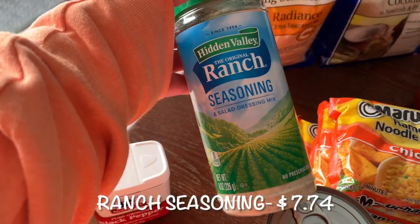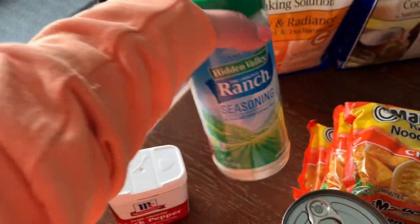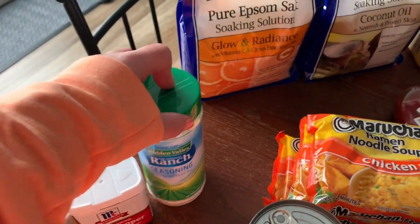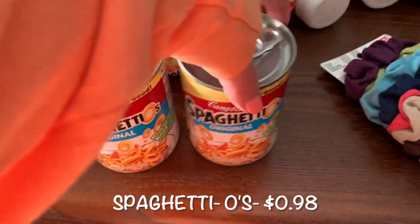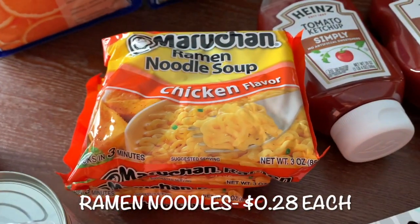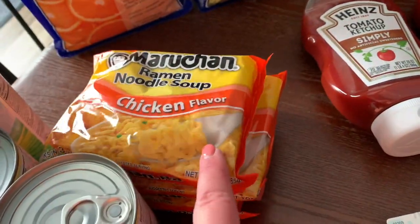And then I ran out of my ranch seasoning, which I use for Mississippi pot roast or Mississippi chicken. Either one, it's really good. So I grabbed some more of that to have. I grabbed 2 cans of SpaghettiOs just to have in the pantry. And then I grabbed some chicken flavored ramen. I like this during the winter months when it is colder out.